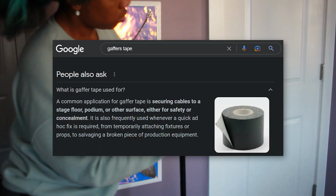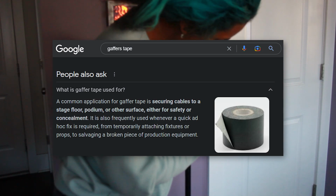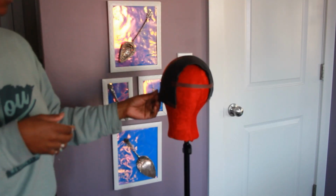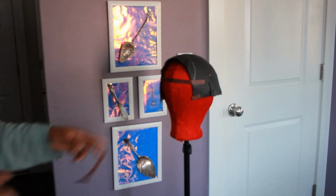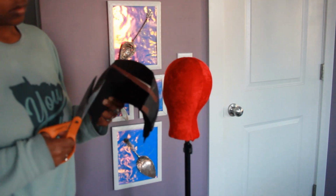I'm using a bit of gaffer's tape to keep the structure together and really give it a nice tight and snug fit, make sure I like the way that it's sitting, and cut away at the pieces that I don't really need. And you can just do that using scissors, pretty standard, easy to do.